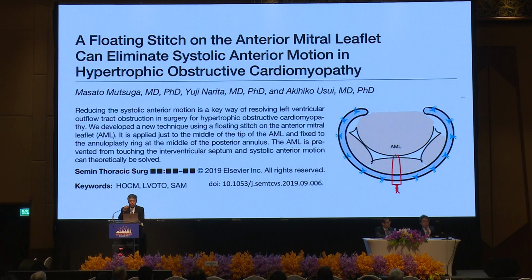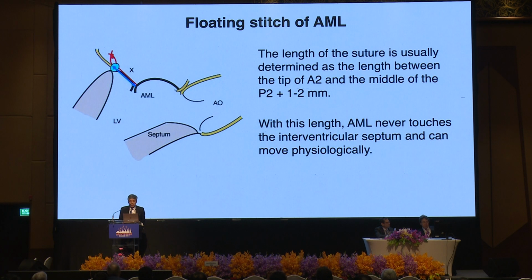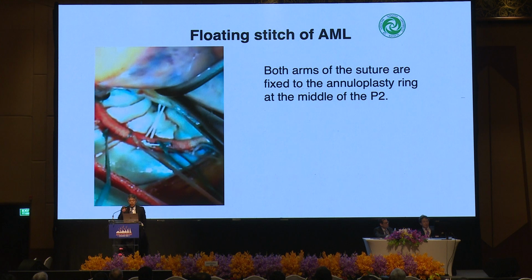So we presented this paper at the seminar of thoracic surgery last year. And this floating stitch is simple. A double-armed Gore-Tex suture, CV4, is applied just in the middle of the tip of A2 in a figure-8 fashion, and both arms of the suture are fixed to the annuloplasty ring at just the middle of P2. The length of the suture is usually determined as the length between the tip of A2 and the middle of P2, plus 1 or 2 millimeters. With this length, the anterior mitral leaflet never touches the interventricular septum and can move physiologically. So this is a view of the operation.